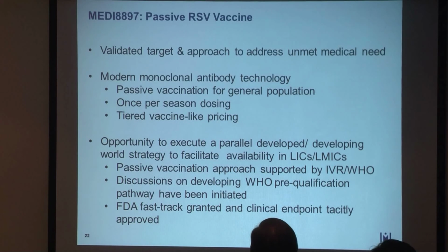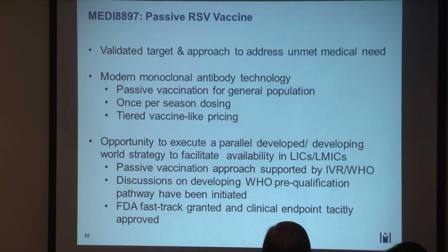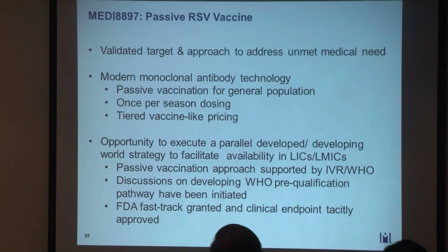Right. This would work best for infants because of their size. When you get to be adult size, you need too much antibody, and it becomes less useful. But you could think along the lines of pertussis, perhaps, or influenza. Those are both diseases that attack in the first half year of life where this could be useful. We have programs in influenza, but it's more on treatment and less for prophylaxis, where they can be repurposed.